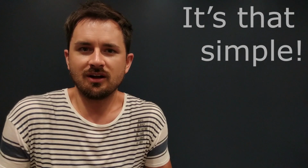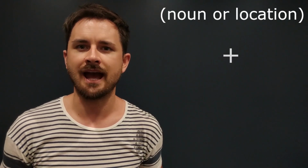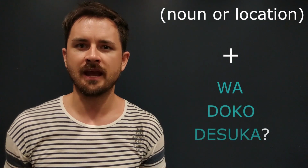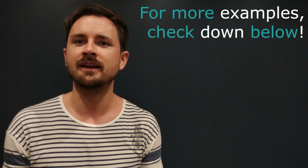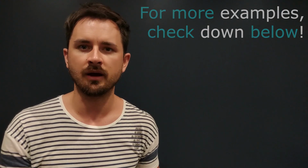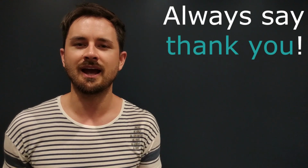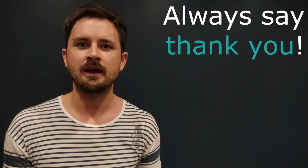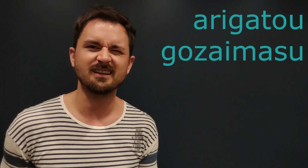So yeah, that's really all there is to it. You just simply take a noun or a location, at the end add wa doko desu ka, and you're good to go. You're already able to ask for simple directions in basic Japanese. So if you're curious, I provided you with some excellent, basic examples down below, so check those out as well. Oh, and always be sure to show your gratitude at the end, especially if somebody helps you out, by saying arigatou gozaimasu. It's the polite thing to do, right?